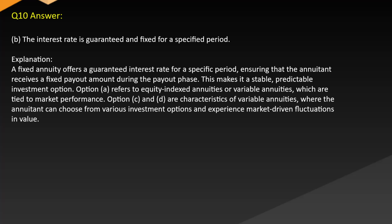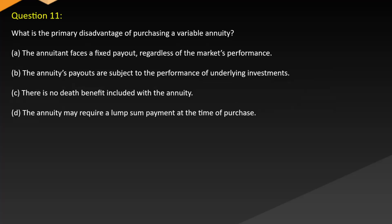Option A refers to equity-indexed annuities or variable annuities, which are tied to market performance. Options C and D are characteristics of variable annuities, where the annuitant can choose from various investment options and experience market-driven fluctuations in value.